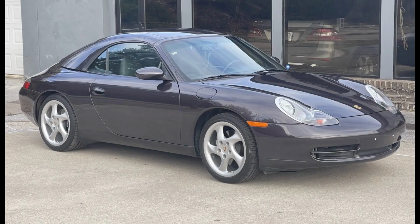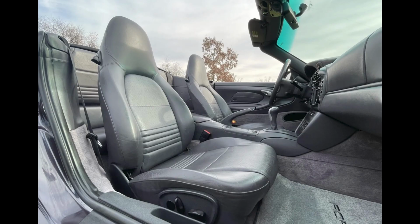A Vesuvio over gray 28,000 mile 1999 911 Cabriolet sold for $35,000. Vesuvio is one of a handful of Porsche colors notoriously difficult to capture. This low-mile example was well sold.